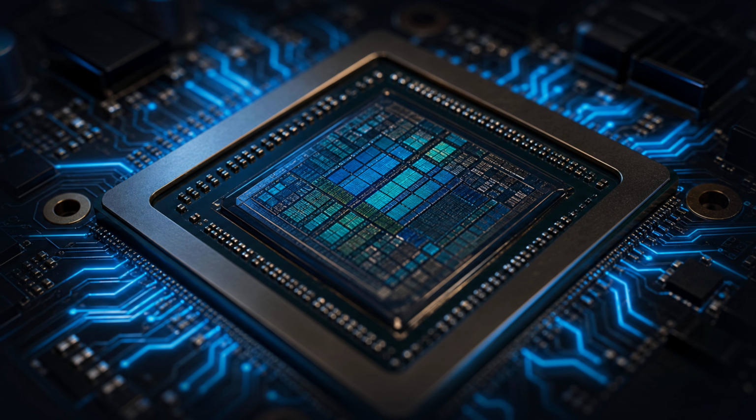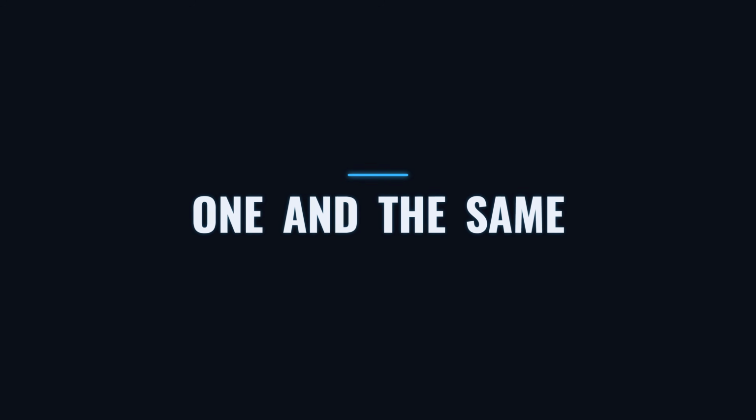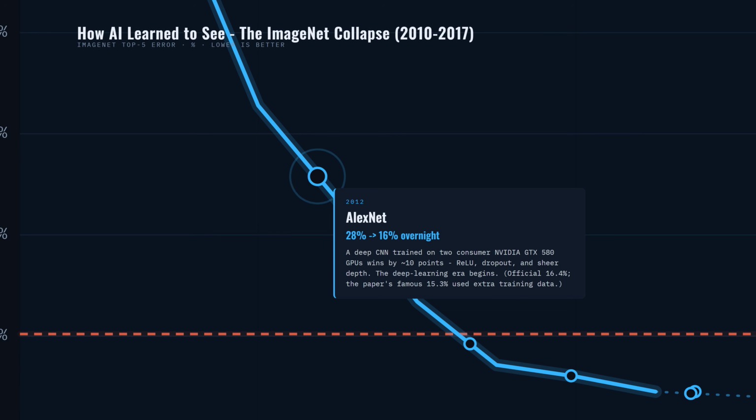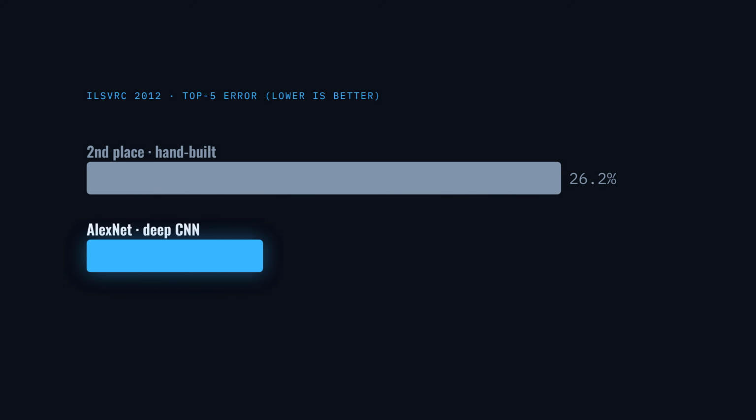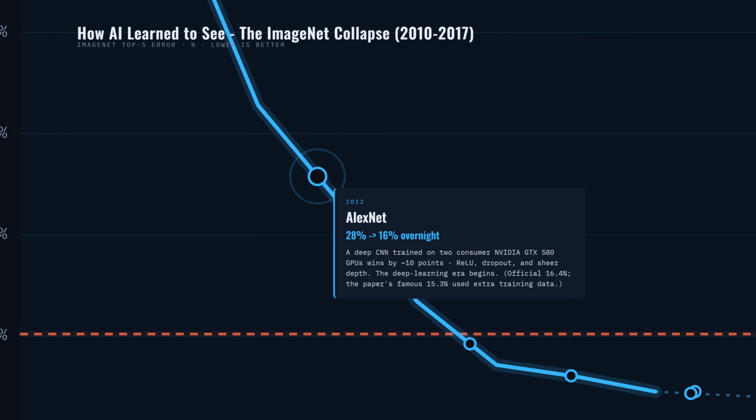Krizhevsky tuned it for weeks in his bedroom. The hardware curve and the intelligence curve, it turns out, are the same story. The graphics chips that rendered video games were, almost by accident, the perfect engines for this math. The result, called AlexNet, won by a margin nobody had ever seen. It cut the error to 16.4%, while the next best team, using the old hand-built methods, was all the way back at 26, roughly a 10-point gap in a field that fought over fractions.